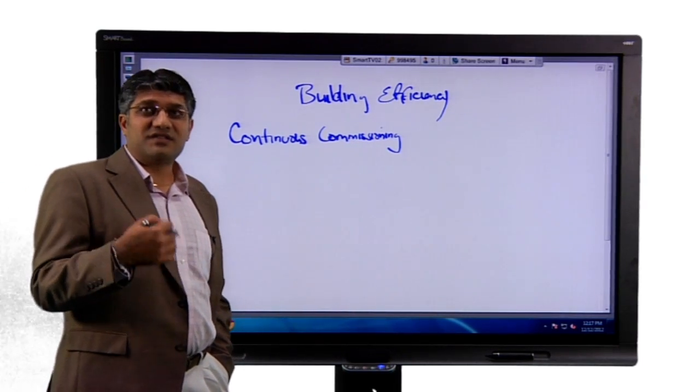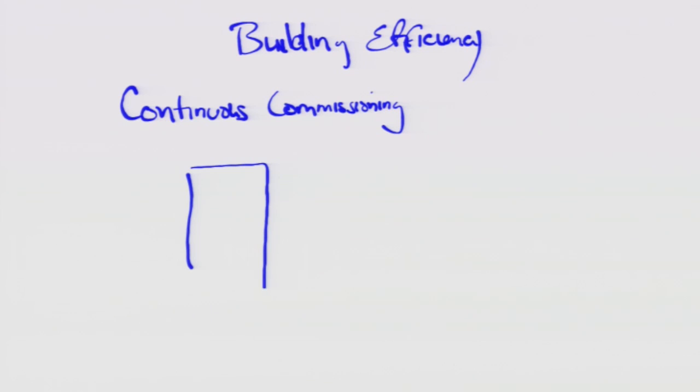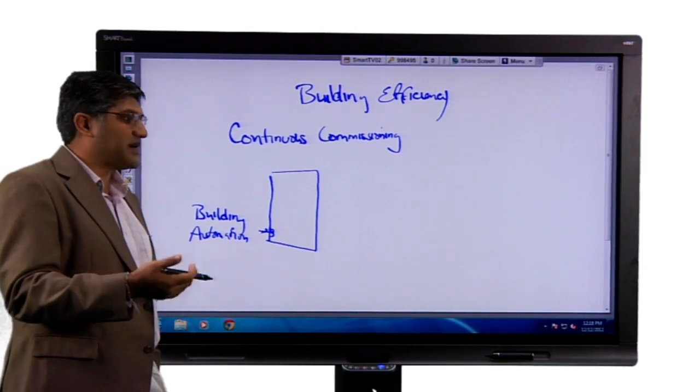And so they have all these software tools that do continuous commissioning. And in this case, what they do is you have a building, and generally speaking, you have a little box right here, which is called a building automation box, right? And that's the box that controls the lights, so it turns off at like 8 p.m. every night, and that's the box that makes sure that the temperature stays the same. So almost all large buildings have them in there. Johnson Controls, Honeywell, other people sell them.